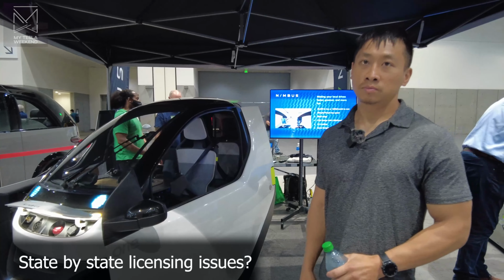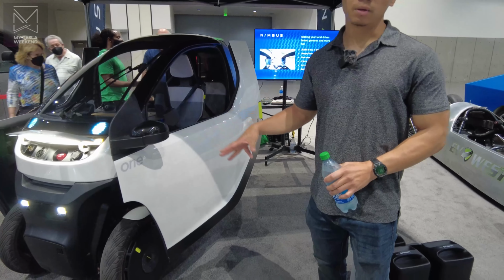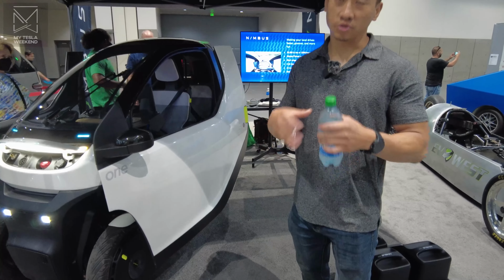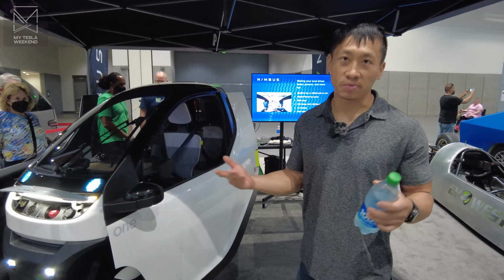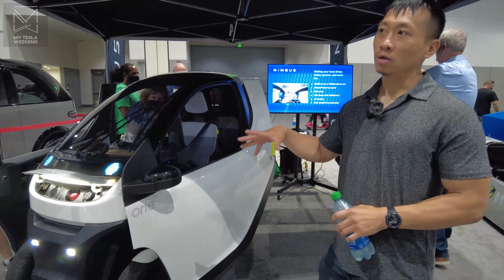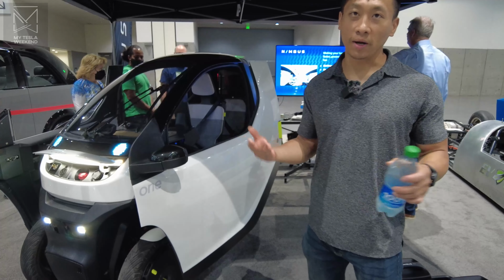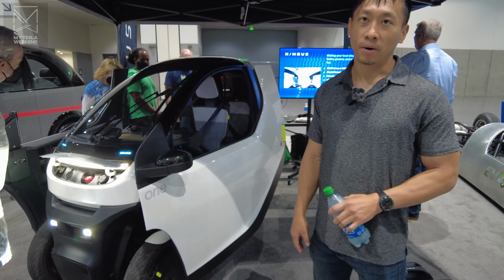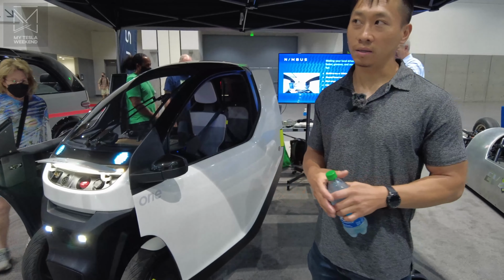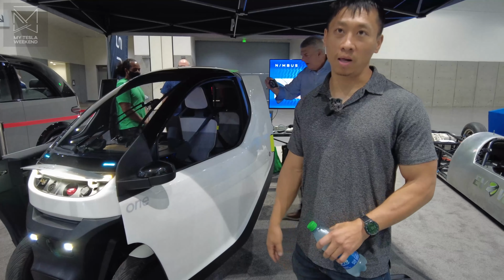Do you know state by state if there's any licensing issues? Yeah, so the vehicle is classified as an autocycle because it's got doors, because there's 3 wheels, there's a steering wheel, and there's a seat belt, and some other requirements, which means in most states you do not need a motorcycle license to drive one, just a regular car license. But you enjoy some of the benefits of having a smaller vehicle, like cheaper insurance. Obviously, the vehicle is priced very low as well.